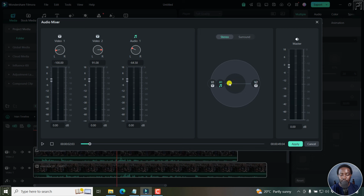You can do the same. You can drag depending on what you want to have for the different options available. So if you had audio only on the right side and you click on the audio mixer, you'll maybe find it looking something like this. And when you bring it to the center, everything is going to be aligned.